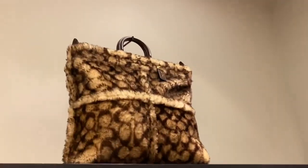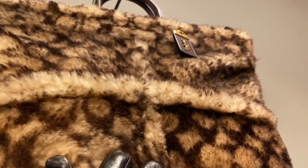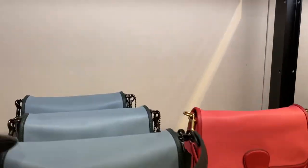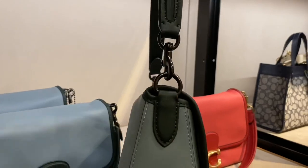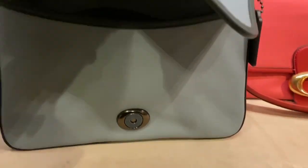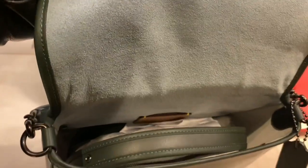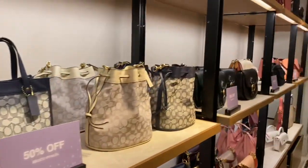And here we have the shearling, the signature shearling rogue tote. This bag is so cute. It was so soft and it was 50% off. Very good price. Here we got the Coach Tabby, the soft Tabby. Sorry. My God, I can't speak. We've seen this a few times on the channel. Very cute. Very stunning, if you will. Can't stress those words enough. Cute and stunning.